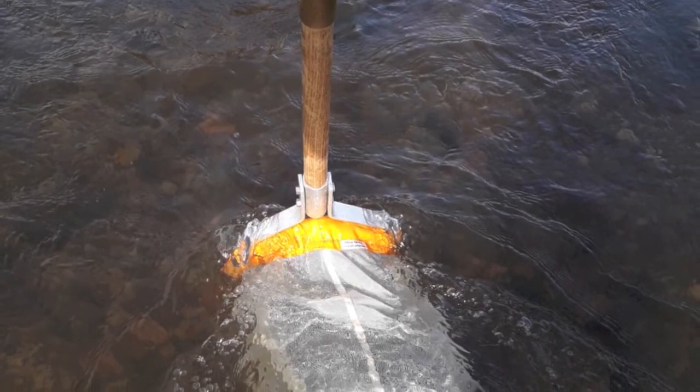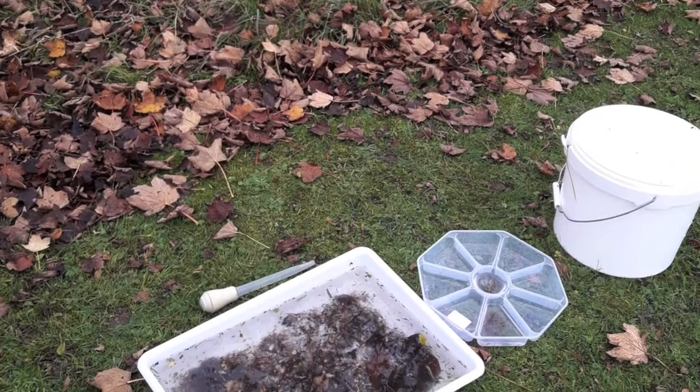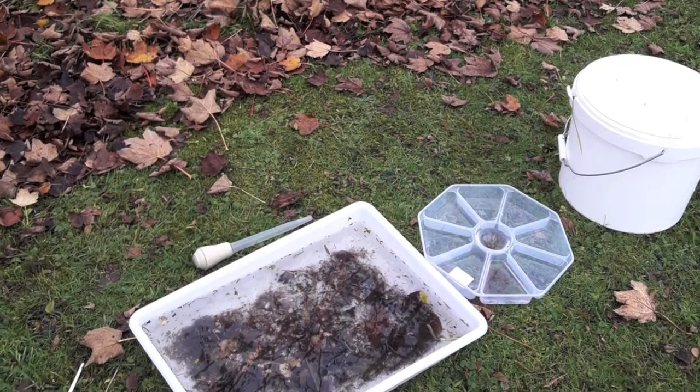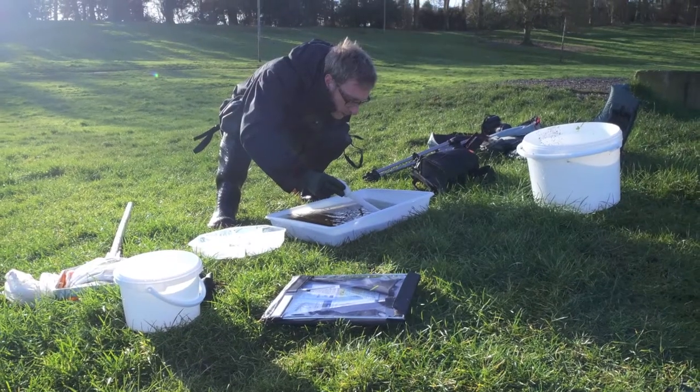Once in the chalk stream, we put the net on the bed of the river next to our wellies and ruffle up the stones under our feet so that creatures living at the bottom of the river get swept into the net. The contents of the net is transferred to a tray or bucket with stream water in so that they are easier to see.